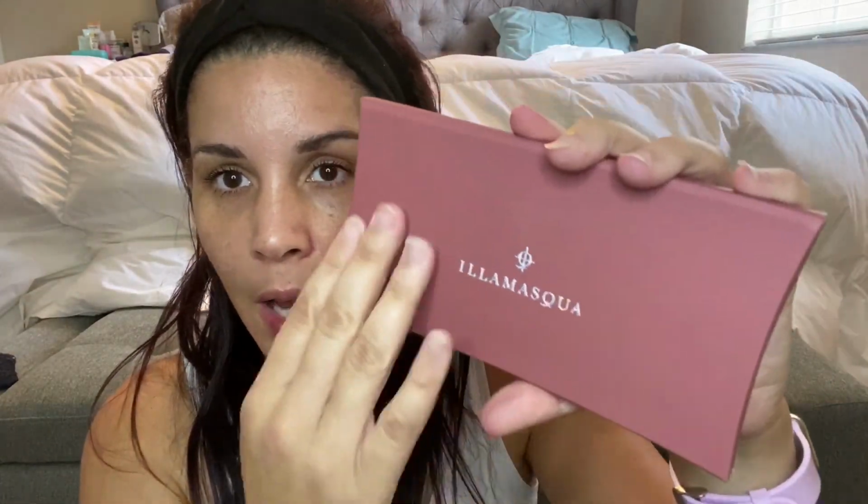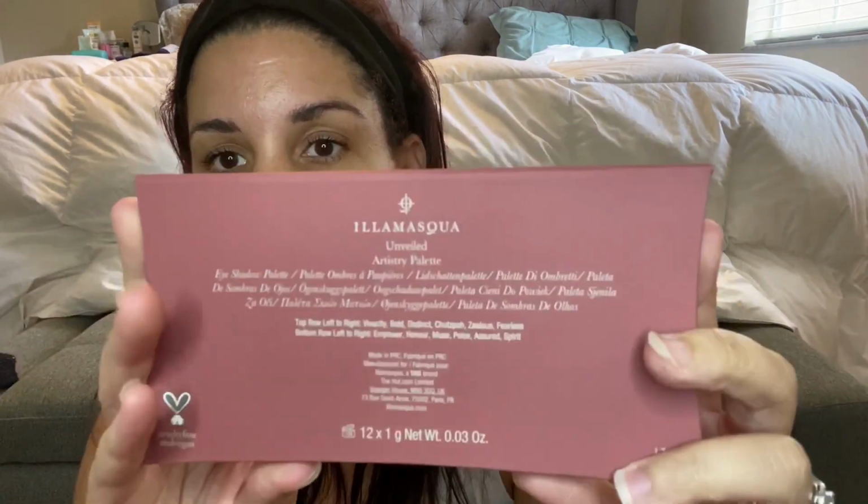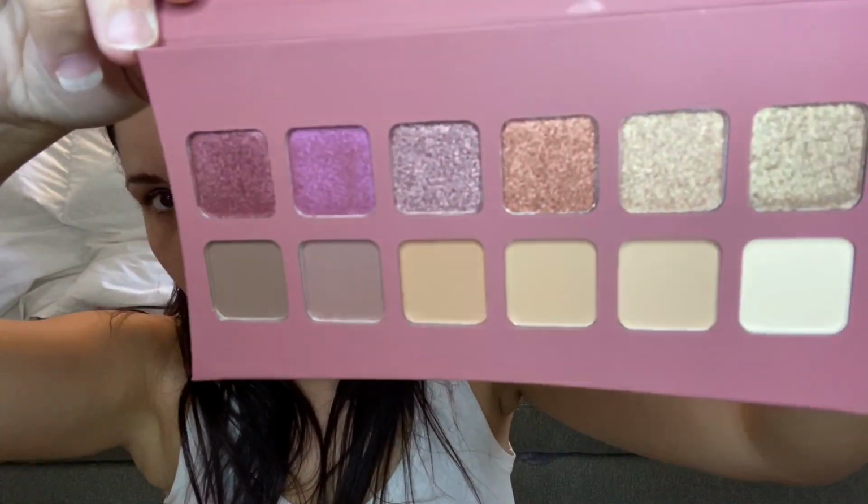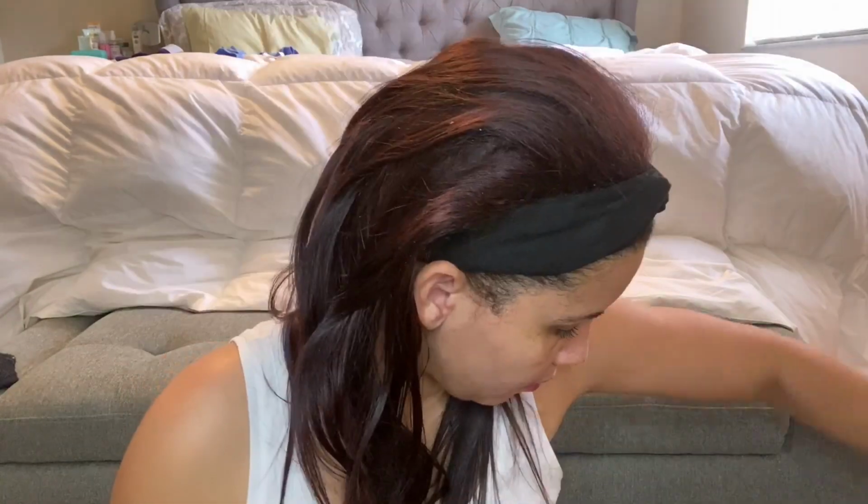So let's see. Nice satin vibes. Very pretty package. And the shades are on here. So here they are. Very pretty. You got the shimmers on the top, mattes on the bottom. $50 seems like a lot for this palette.